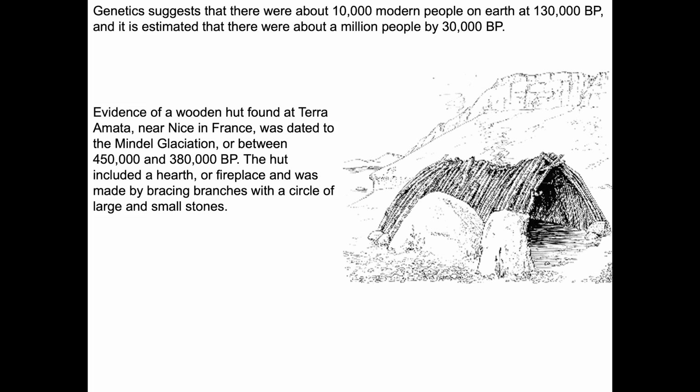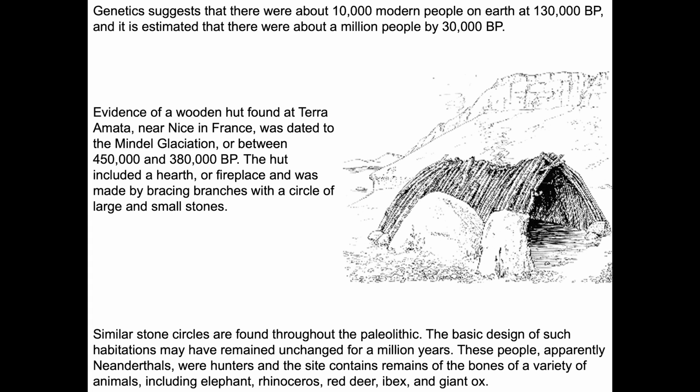Now there's a wooden hut that was discovered in France, dated to a previous glacial period, the Mindel glaciation, somewhere around 400,000 years ago. What's interesting is this hut includes a hearth or fireplace, and it's surrounded by branches worked into a circle and then weighted down, protected by a series of stones. Now we find these types of stone circles throughout the Paleolithic. That's the Old Stone Age.